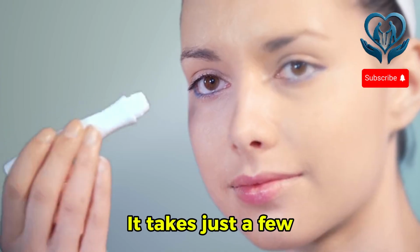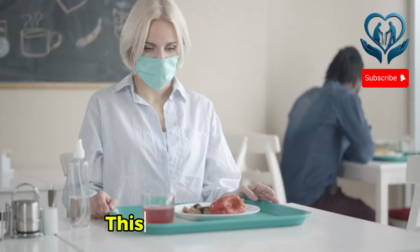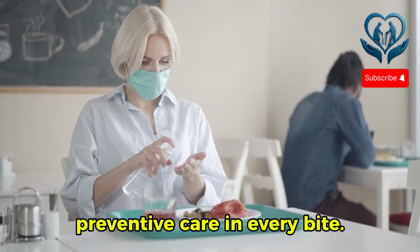It takes just a few minutes to prepare and delivers a full spectrum of eye-protecting benefits. This isn't just food, it's preventive care in every bite.